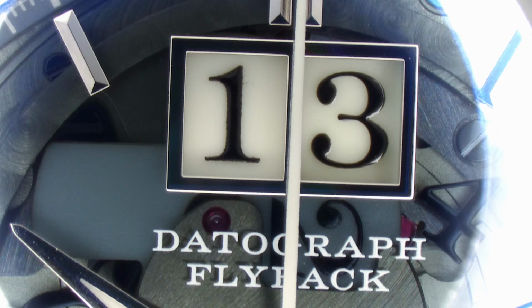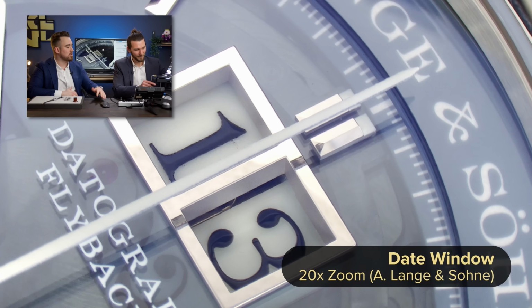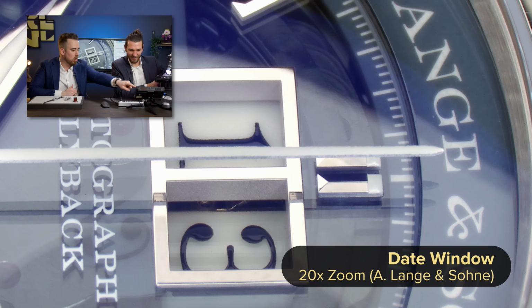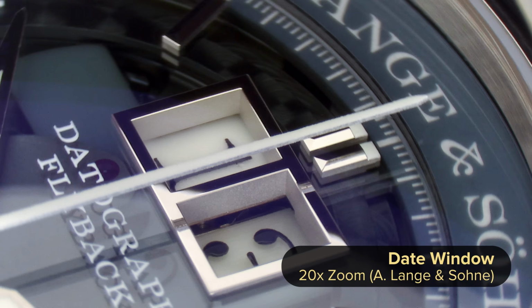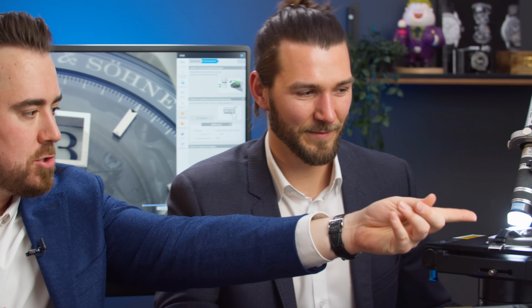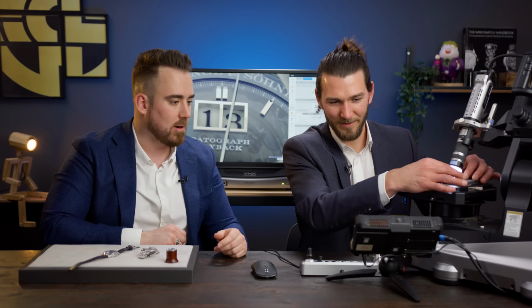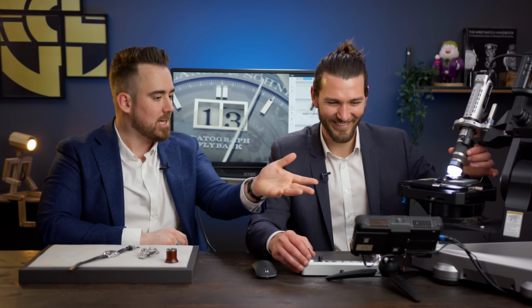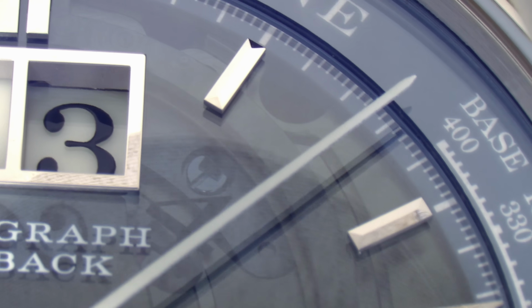Let's now look at the big date part here of the dial. It's actually something that A. Lange & Söhne patented in '92. See, it's super deep. So all of these components, the frame of the date window and the indexes, are actually made out of white gold and are also mirror polished. Let me also activate the chronograph. Just push this pusher here on the side, and then you'll see the big seconds start moving. Here we go. Again, this is the Datograph, which is date, dato, and graph, chronograph. Makes sense.